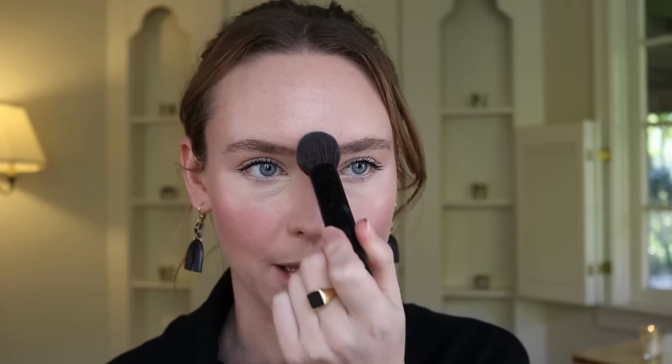I'm gonna set my skin now with a little bit of powder. It's the Fit Glow powder, which is absolutely my favorite because the Makeup Forever palette is definitely very dewy on the skin. So I just want to see if a powder can control that shine just a little bit.